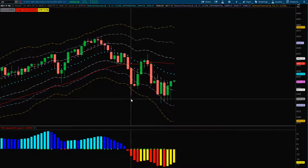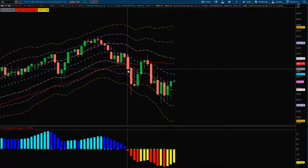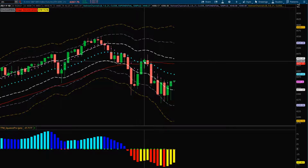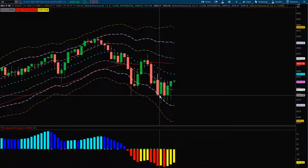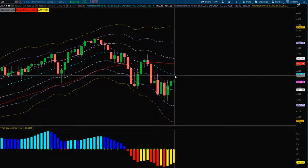So looking at the ES here, once again looking at its structure, we rejected that 21, fell to this -3 ATR, bounced, rejected the 21 again, and then fell back down to the -2 ATR levels. It was pinging back and forth in here, and now we're finally getting a push, which looks like it should be reverting back to the mean.